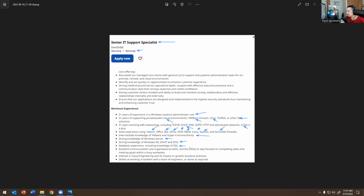Let's see here. Stay focused on completing tasks, meeting goals with busy work environment. Interest in cloud engineering. It's an impact of greater business and practices. Okay. Skill at working with a team of engineers. Yeah. So this is a really good role. Actually, there's no rating on this. I will go on Glassdoor and check, and other platforms as well. But this looks like a good role to work for.